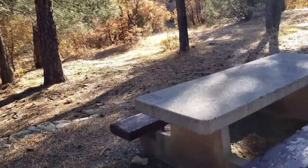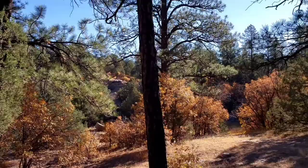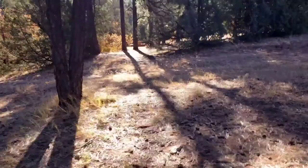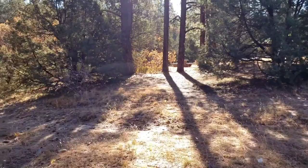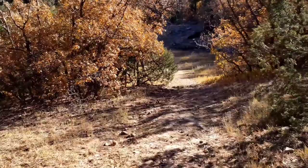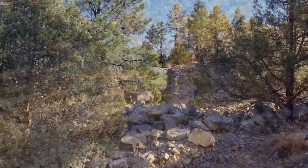Nice little picnic area. It's beautiful back in here. I think we kind of missed the peak of the fall leaves, but still quite pretty back in here. Let's head down here for a bit and see if there's something interesting to take a shot of. Interesting rock formations up here, that always interests me.